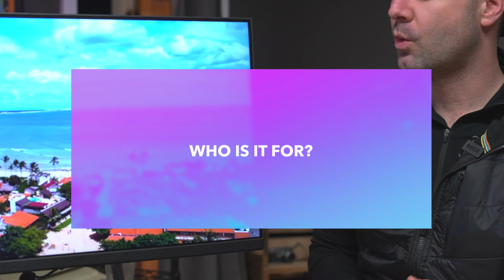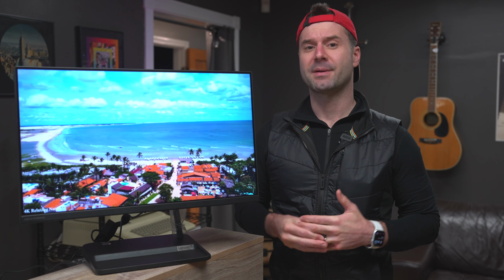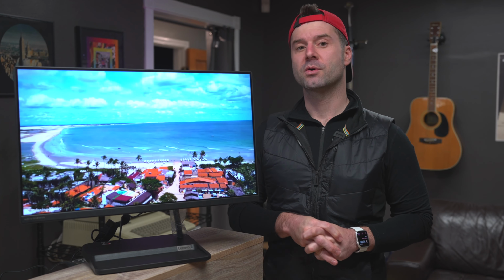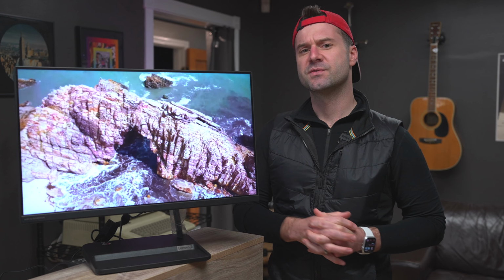So who is this machine for? Well, as we discussed, if you are a video editor, you're probably not gonna want this machine. If you are a big heavy gamer, also probably not gonna want this computer. If you are an audio editor, also probably not gonna want this computer. Photoshop users, Plex servers, people that just need a little family computer that sits on their desk for office and schoolwork, that's who this thing is for.